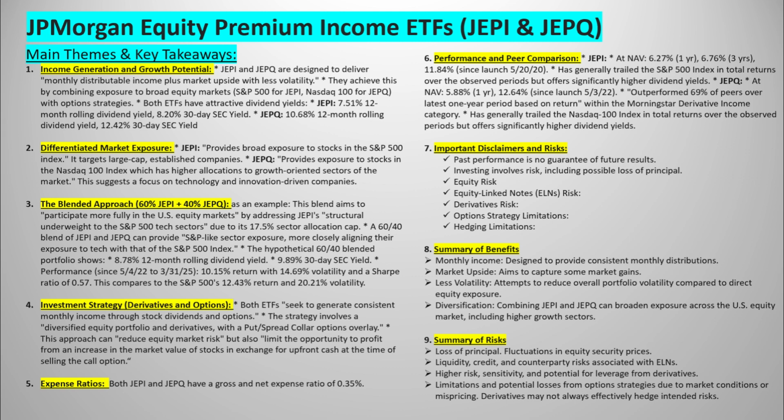And the Sharpe ratio, risk-adjusted return. For the blend, it's 0.57. For the S&P 500, 0.61. Okay, so what does that pattern tell us? Lower return, lower volatility, slightly lower Sharpe ratio for the blend versus the S&P 500 over this specific historical window. It really illustrates the potential trade-off, doesn't it? For this period shown in the hypothetical, the strategy achieved lower volatility, which was a goal, but it came at the cost of lower total return compared to just holding the S&P 500 index.